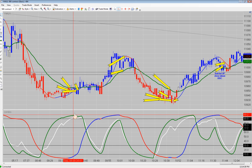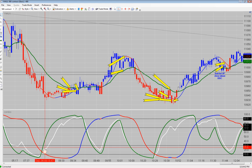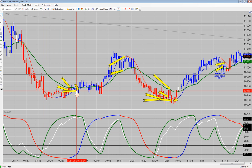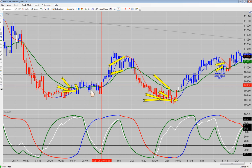Now we had some divergence right here. We had bearish divergence. So I took the close down below the MA1 right here. Now that again moved 10 points in my direction, and I moved my stop up to break even, and it came back and got me a break even. Alright, the market got pretty choppy right in here, so we didn't trade it all right in here.